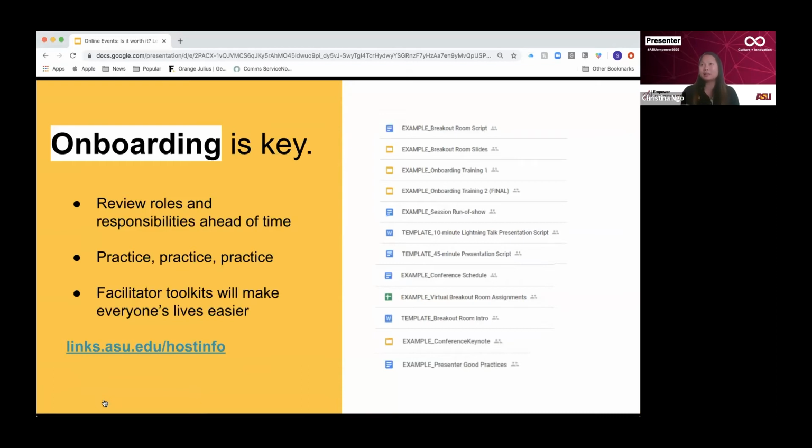So we just saw Christine hop into this session. I know that she is checking around and making sure that all of the sessions are going well, to make sure that people have everything that they need.